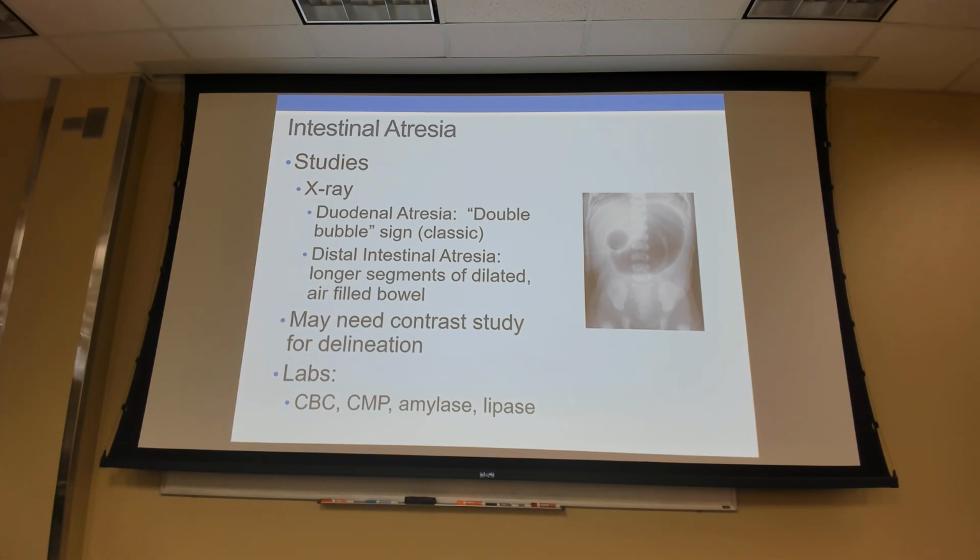The labs that you would get, certainly you're going to make sure that the electrolytes are stable, that they have a baseline CBC, and then amylase and lipase. Why are we getting amylase and lipase? Yeah, to see if there's any of that pancreas involvement, because a lot of times that annular pancreas goes with this as well.